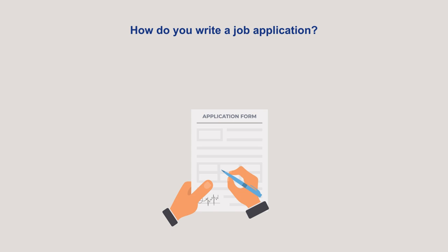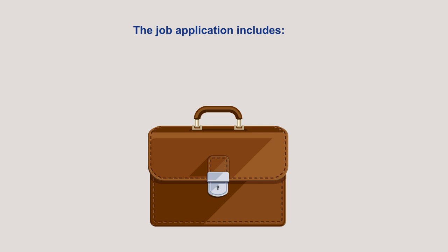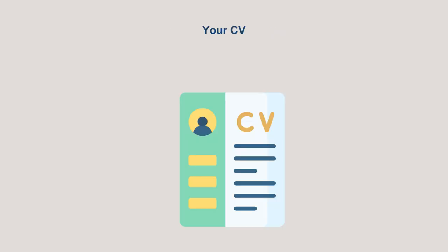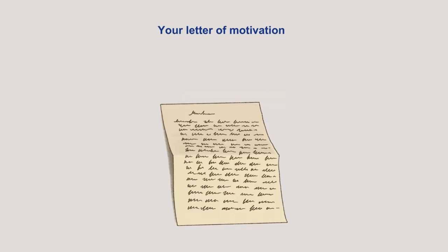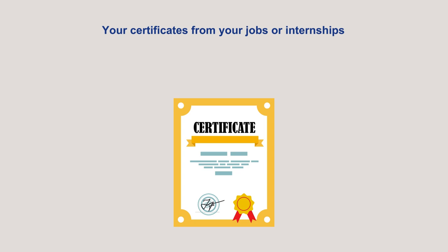How do you write a job application? When you find a job that you like, you write your application. The job application includes your CV, your letter of motivation, certificates from your school or other education, and your certificates from your jobs or internships.